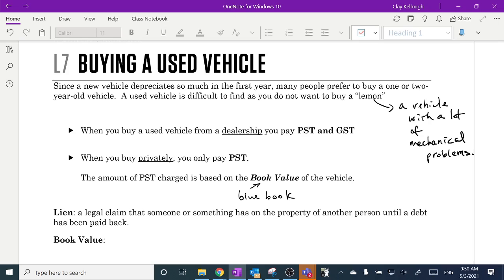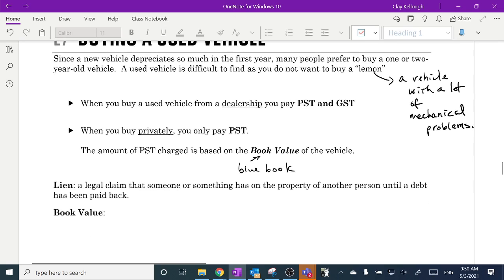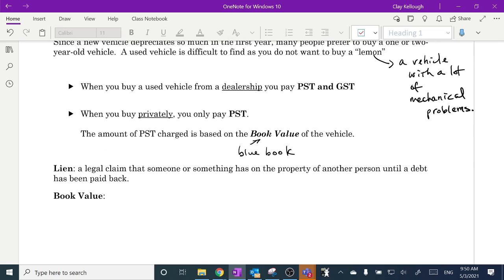And the book value is based on industry reported book value.